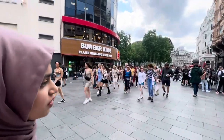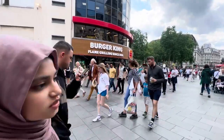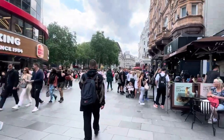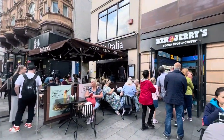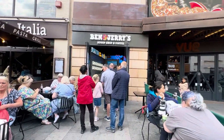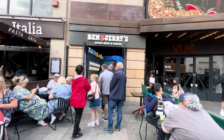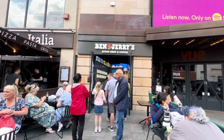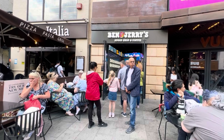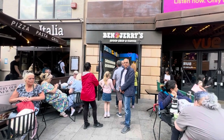Many activities to do, many people are out, so it feels very nice. I like the environment, everyone's nice and friendly. This is Ben and Jerry ice cream shop. I see the ice cream shop, that's called Ben and Jerry. This is my favorite ice cream, so it's nice to see the ice cream shop.